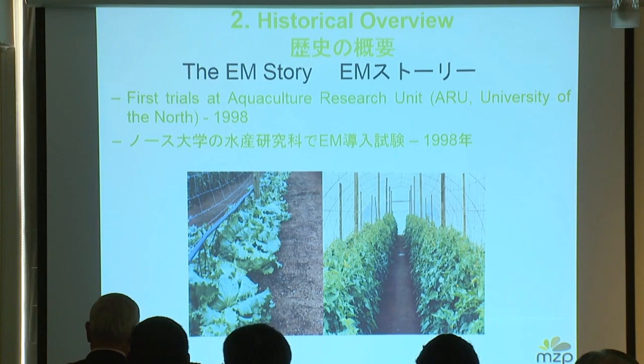Our first trials, of course, were in 1998, in one of the greenhouses. It was converted into an organic vegetable production unit where we produced lettuce, spinach and tomatoes, and to my surprise, it was possible without any chemical fertilizers to produce lettuce heads up to 3 kilograms, and very beautiful spinach and tomatoes.